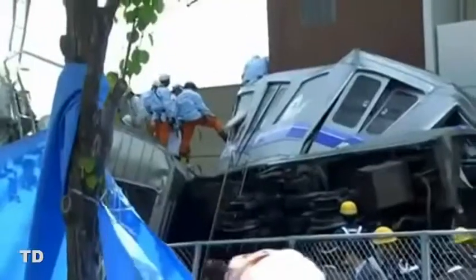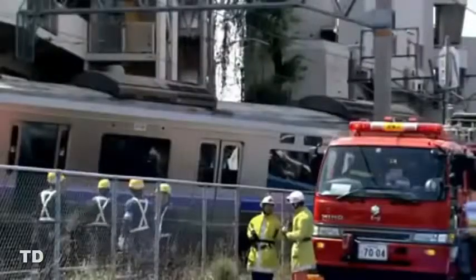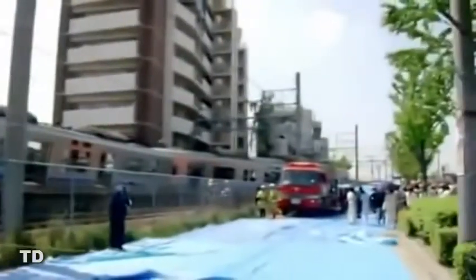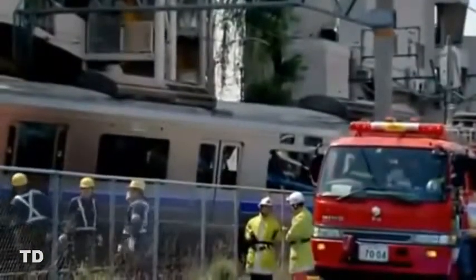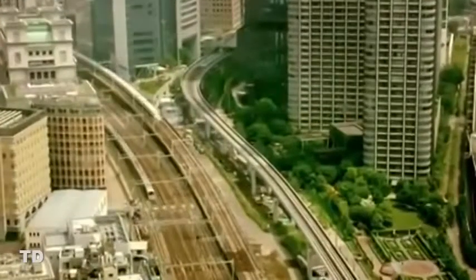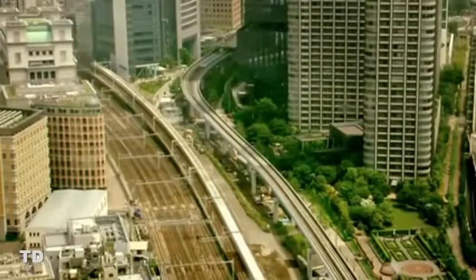In Osaka in 2005, a commuter train took a bend too fast and flew off the tracks. 107 people died. Thankfully, derailment is rare. But tight bends and high speeds produce strong centrifugal forces. Bullet train engineers didn't want to slow the trains down. To get round the problem, they turned to some of the very first wheeled vehicles. Chariots.